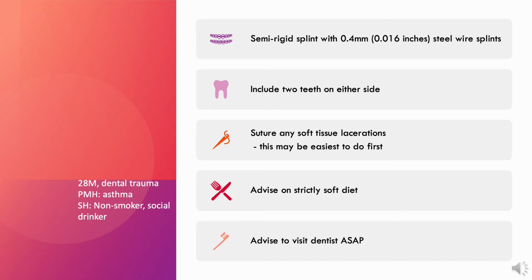You should advise them about a strictly soft diet, and this is really important in terms of the prognosis of the teeth. And you should advise them to see their dentist as soon as possible. This can often be quite tricky, and you may need to wind up telling them to call NHS 111 to try and get an emergency dental appointment, or to try and call around and find a dentist as soon as they can for follow-up.